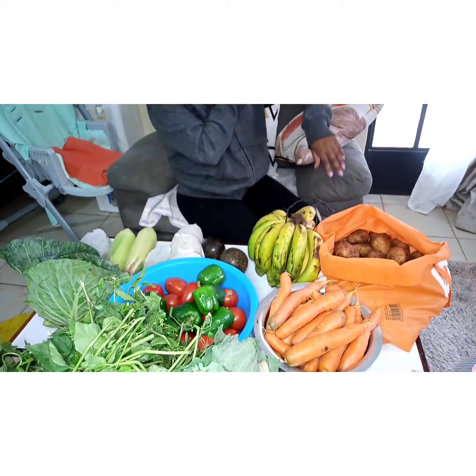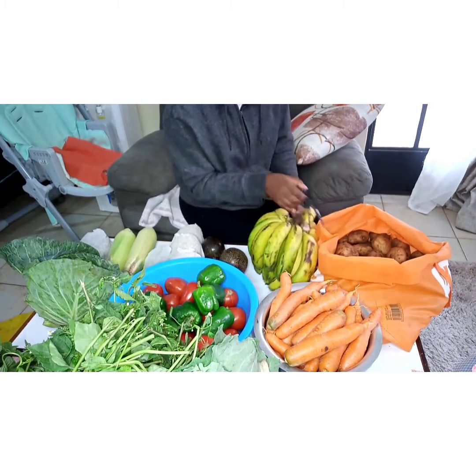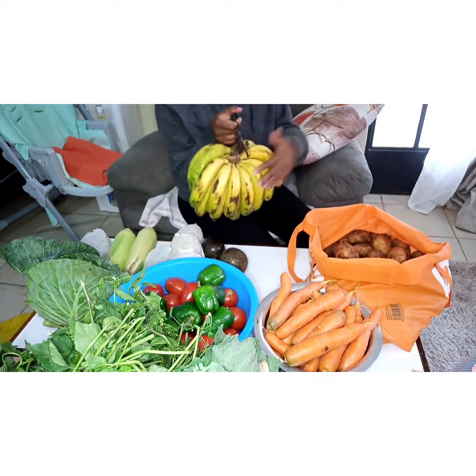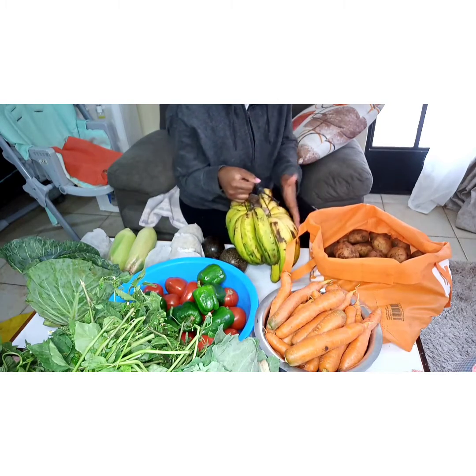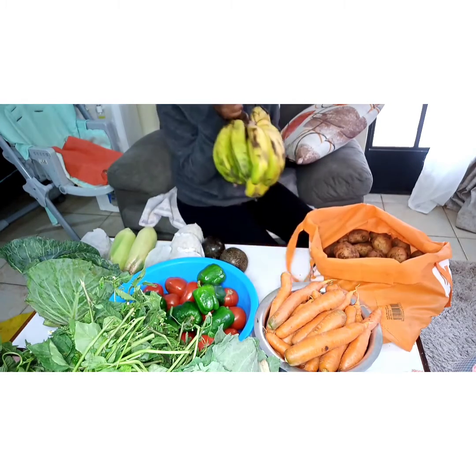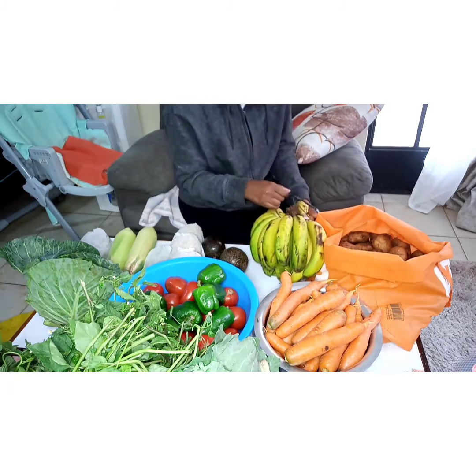So here are the things that I got, guys. These bananas were ripe, but not fully ripe. These ones are ripe and will take time to go bad. As we eat this one, that one will ripen. And these are 2 bunches. I got them at 100 shillings.